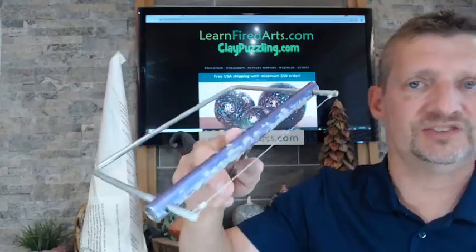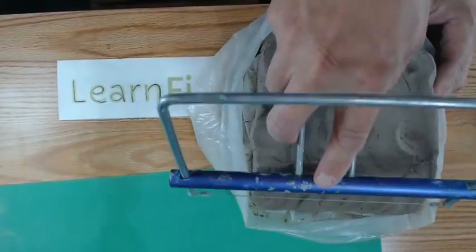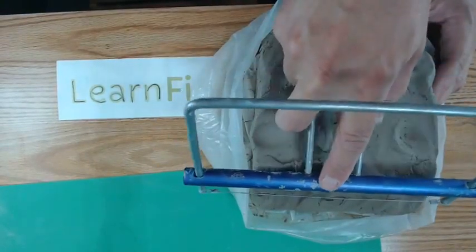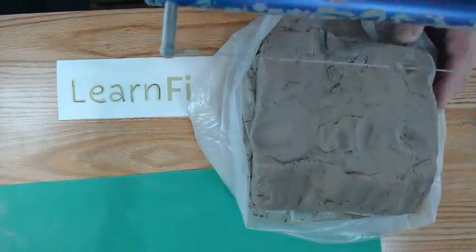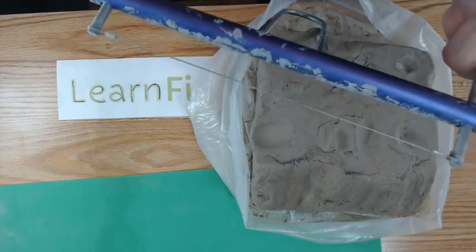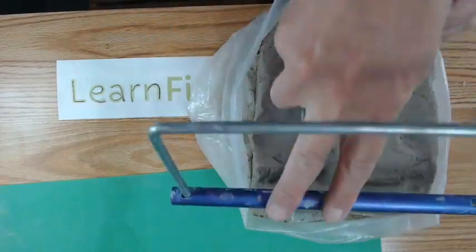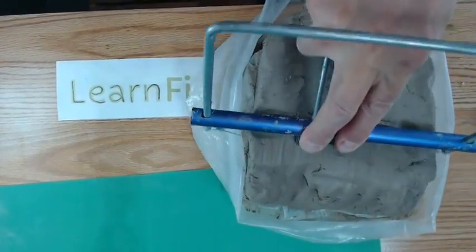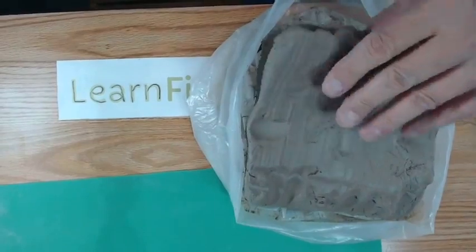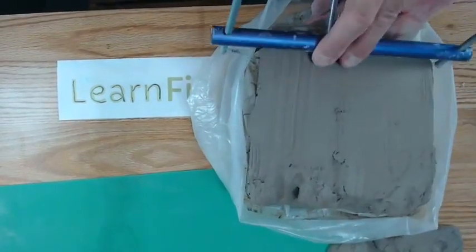I'm using a clay slicer here, and I'm just going to flip the camera down here. When I cut the clay, you can use the traditional wire cutters or this clay slicer. You can adjust this little bar to be whatever thickness you want the clay to be. So I'm going to go to about a 1/2 inch thickness on here, and I'm going to cut off a bunch of slabs of this clay, and I'm going to set them aside here.